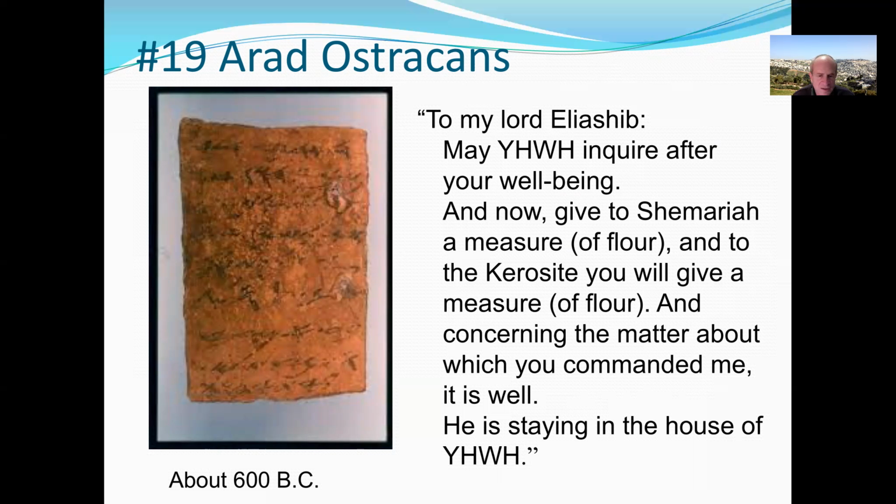In Arad and Lachish, what they found tells a little bit about the environment and some of the things which were going on around about 600 BC. That's shortly before the Babylonian exile. It reflects some of the pressure that they were under and a few things they were dealing with and a few things about the culture at the time.